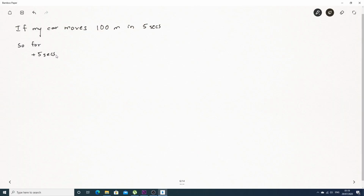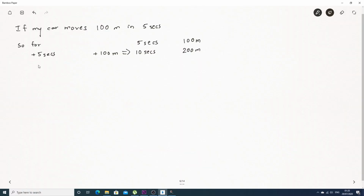Well, if my car moves, let's say, 100 meters in 5 seconds, what if I ride my car for 5 more seconds? So my car moved 100 meters in 5 seconds, I ride it for 5 more seconds, so I'll move 100 meters more, so that becomes 200 meters. Now if I ride my car for 5 more seconds, 100 meters more, that makes 300 meters. I'll ride it for 5 more seconds, total 400 meters.